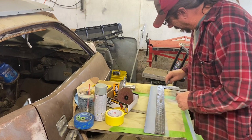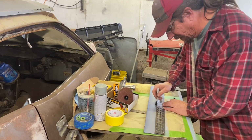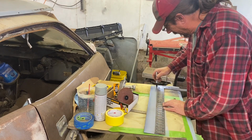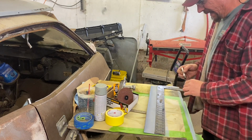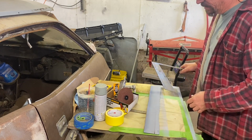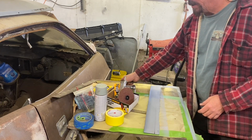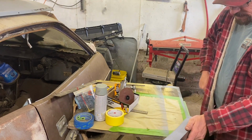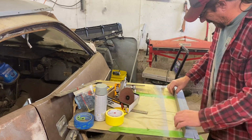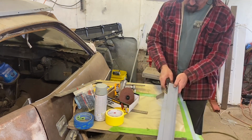I've got my line marked out here where this goes, and there is a little bit of a taper to this, which is fine. I got a couple ways I can cut this. This is 20 gauge sheet metal, 20, yeah, 20. So I may just, but I could also take my cutoff wheel and buzz it off. So I don't know.